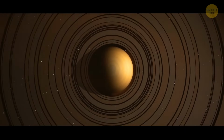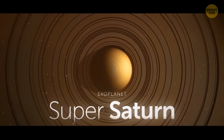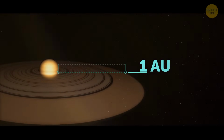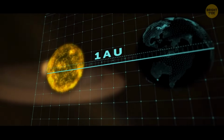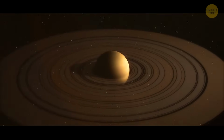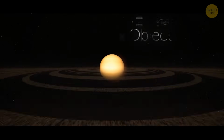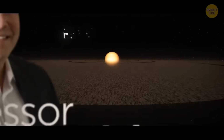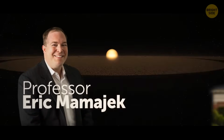So check this out. Astronomers have discovered an exoplanet they're calling Super Saturn. It's got rings over an AU wide. An AU is the astronomical unit, the distance between the Sun and the Earth. That's an incredibly huge ring system, hence its name. Super Saturn is being called Mamajek's object after the astronomer who led the team to whom we owe the discovery.